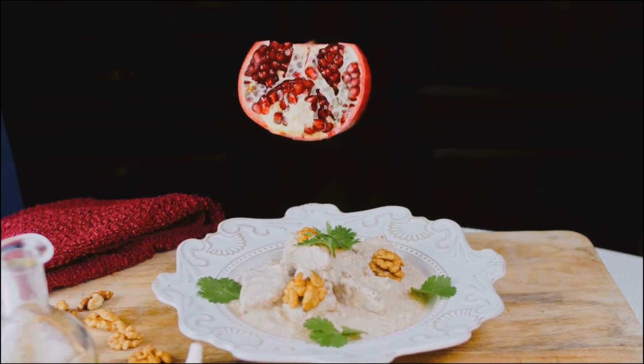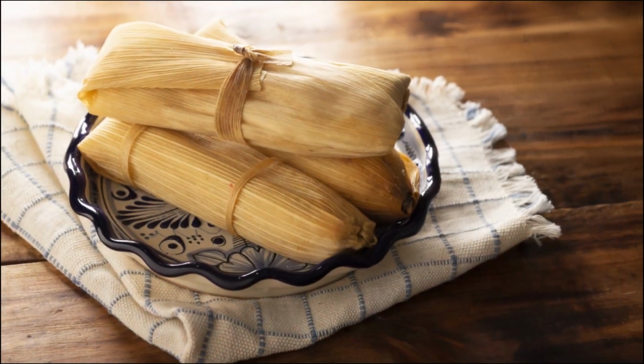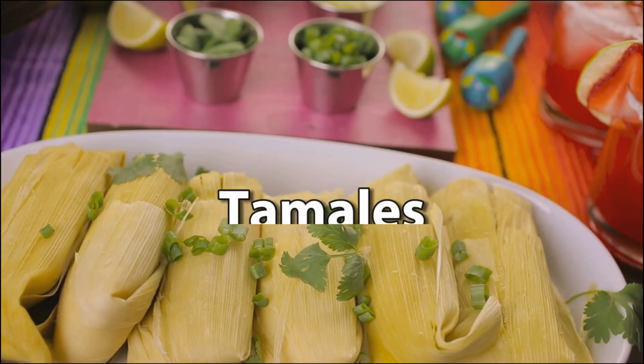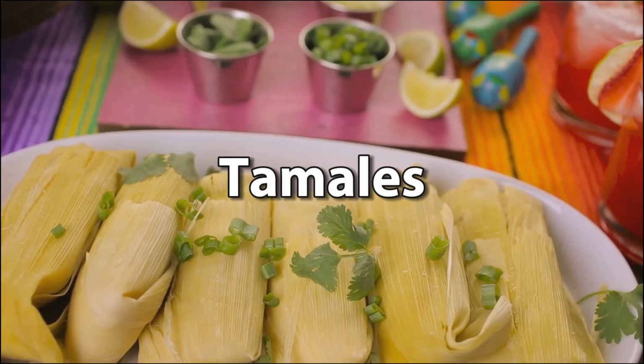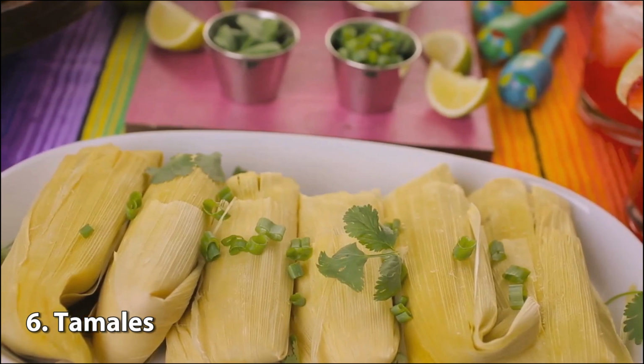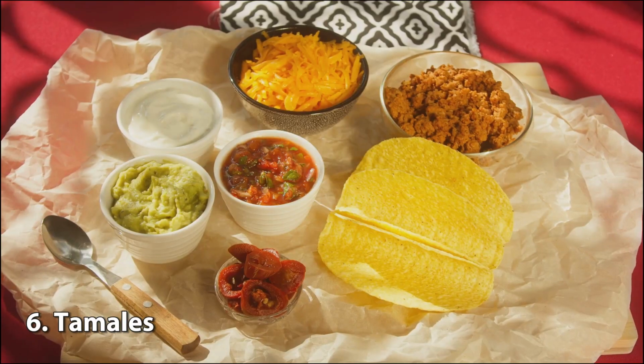Quite a mouth-watering start, isn't it? But hold on, we're just getting started. Next, we're jetting off to a mix of countries, so get ready. Our first stop is Mexico, where tamales reign supreme during Christmas. These are delightful parcels of corn dough known as masa, filled with meats, cheese, fruits, or even chilies, all wrapped up in a corn husk and steamed to perfection.